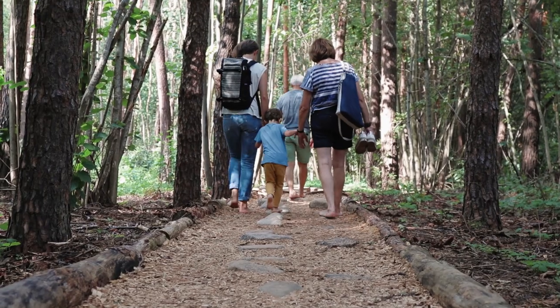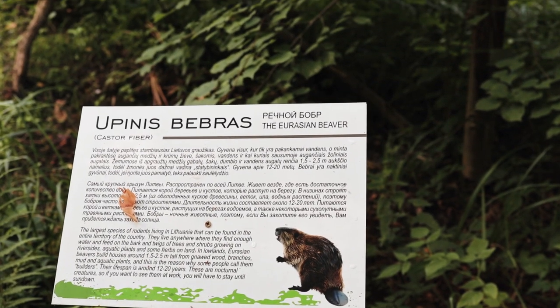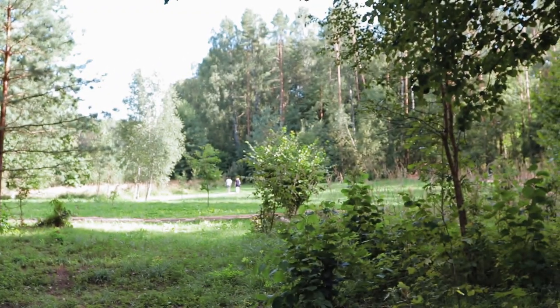So I have new feet. I can now go for a hike or something. It was nice. It's quite a long walk and it's pleasant. You're going in the middle of the forest with a massage for your feet. Look at this oak.